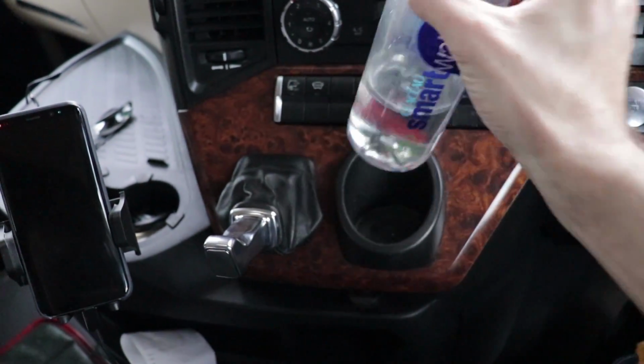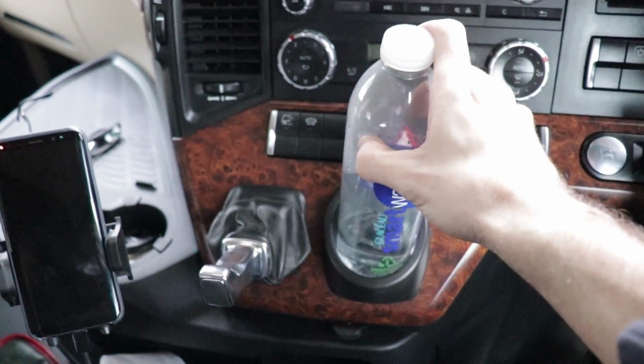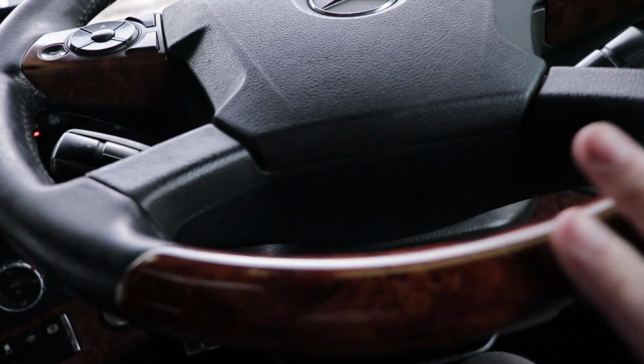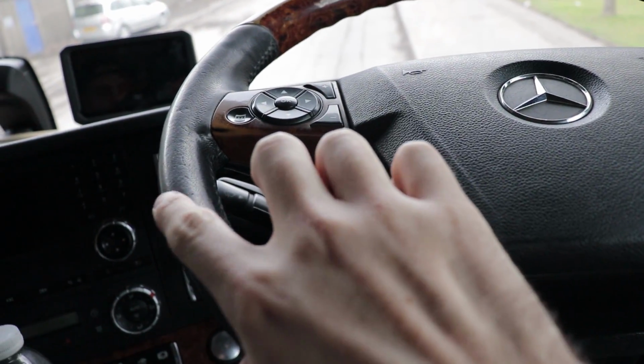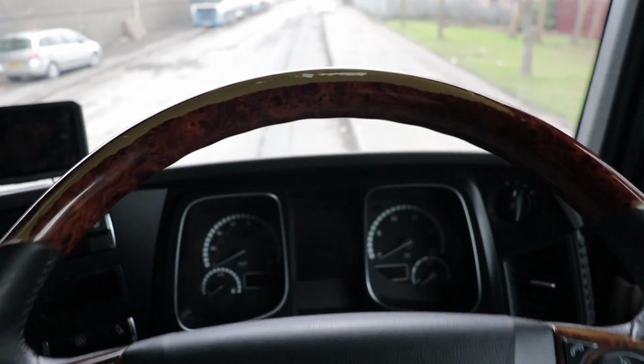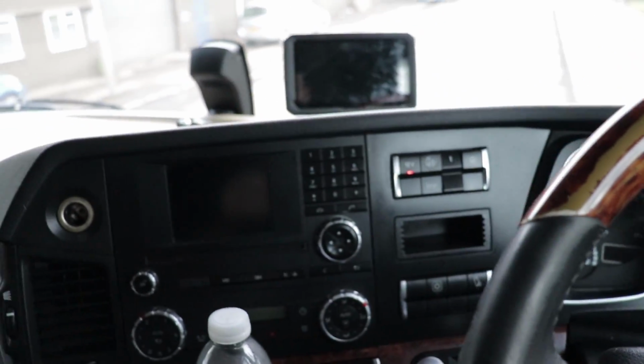I'm not sure if that's the spec quality. But yes, very nice. Wooden trim here as well. Very nice indeed. We've got large mirrors with mirror guards on them. Wooden trim along the steering wheel as well. This has sustained a bit of wear, but not too much.